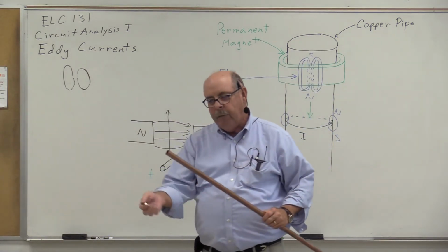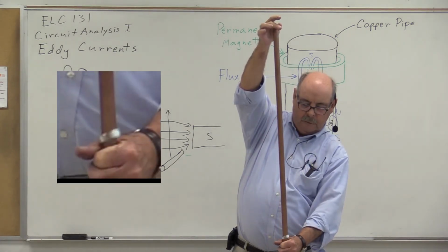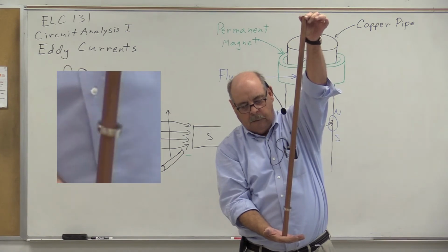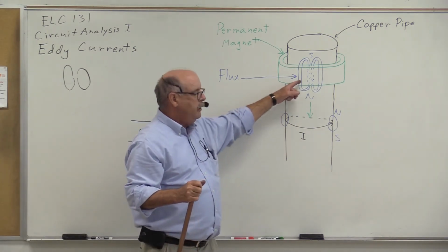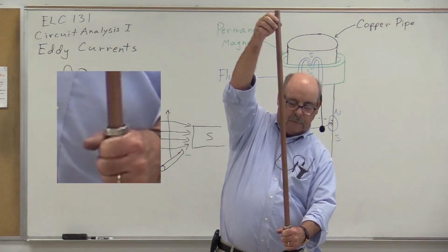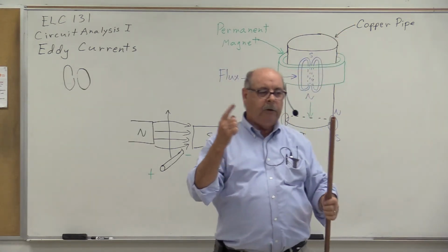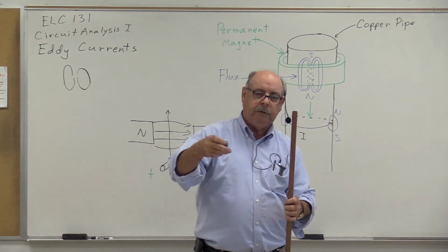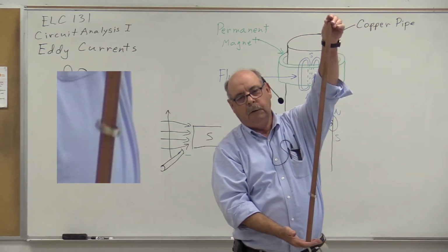Now, if I drop the same ring magnet down this copper pipe, note how slowly it moves. It's not the friction of the ring magnet against the side of the copper pipe that's slowing it down. It is what? It is the magnetic field created by the eddy currents that opposes the magnetic field that creates the eddy currents. So as I drop this ring magnet down, notice how slowly it moves. Again, the motion of the magnet creates an eddy current around the pipe. The eddy current makes a magnetic field, and that magnetic field opposes the magnetic field in the ring magnet. Now, how cool is that?